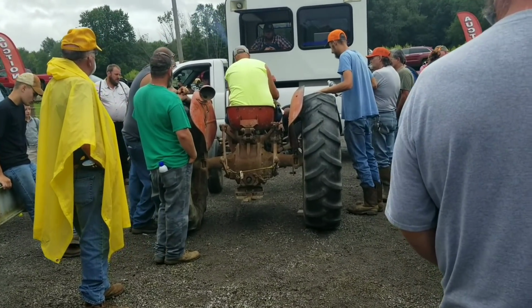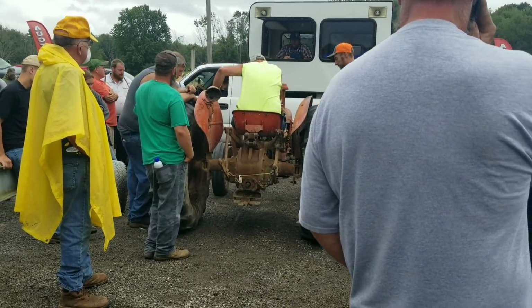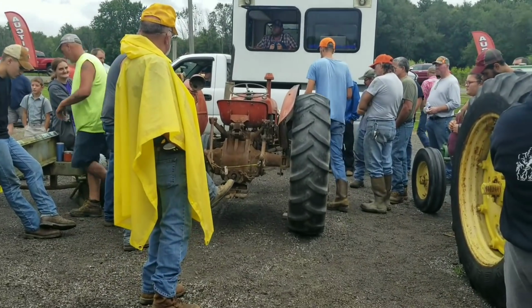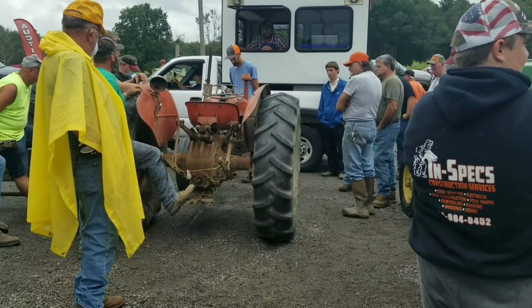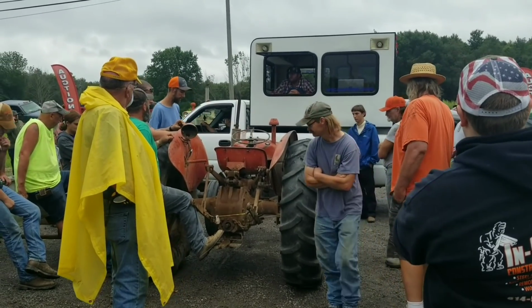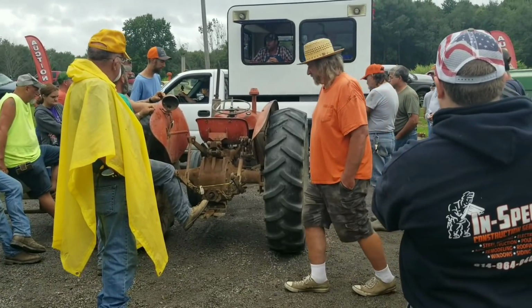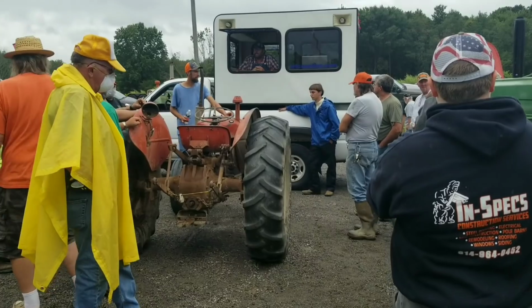Fired right up. On a Massey 35 diesel right there, guys. Your bottom right there. Same to get 3,000. Get 2,000. Get 1,500, guys, on a Massey diesel. Get 1,500. 1,500.